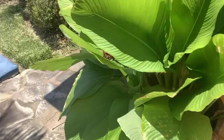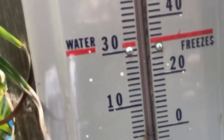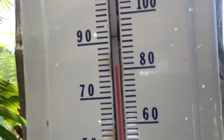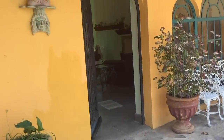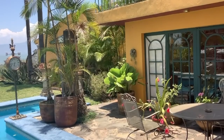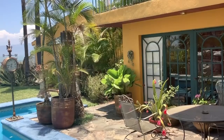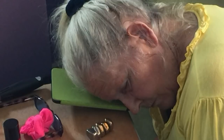Let's see what the temperature is today. It says it's 81, 82. Feels just about perfect if you're in the shade. Nice breeze. Sometimes reading your Kindle can really wear you out. The other caption would be, hey, those things are a lot easier to read if you open them up.